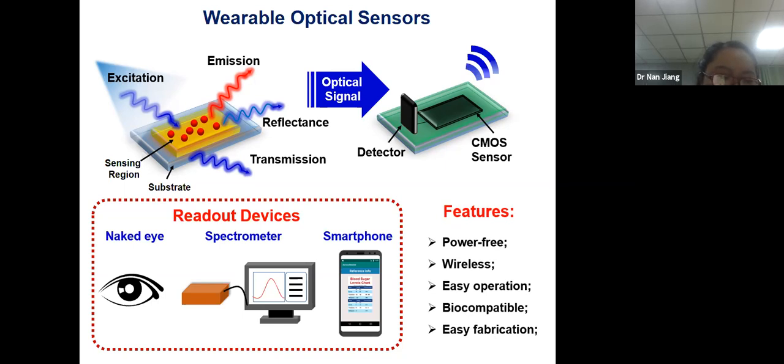This diagnostics method using the wearable optical chemical sensors has numerous advantages over the electrochemical sensors that we commonly use, because they are power free, wireless, and we don't need any extra valves, and it is easy to operate. And also we don't need a rigid or solid substrate or electrode that may be incompatible with soft tissues. And the important thing is the fabrication is very easy.